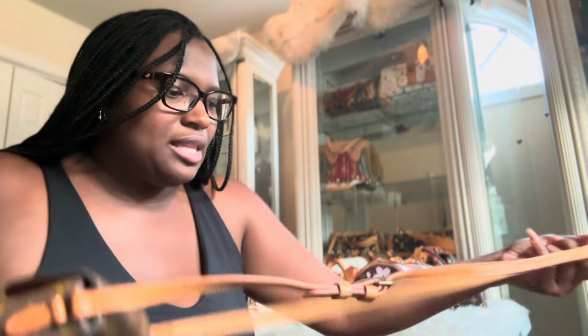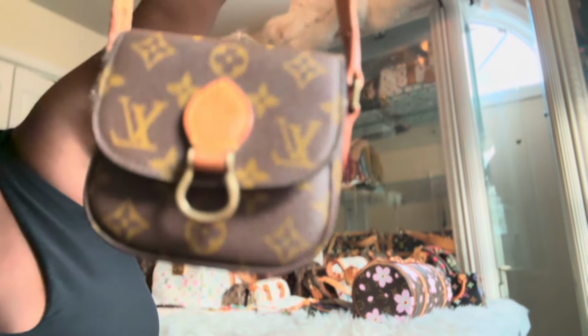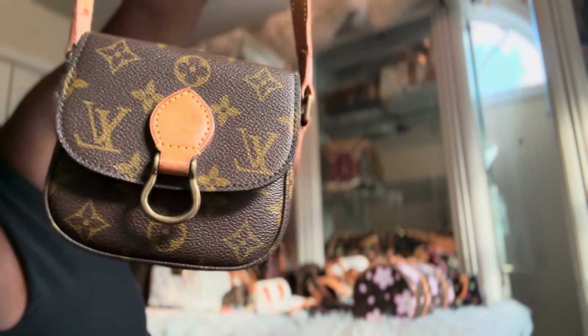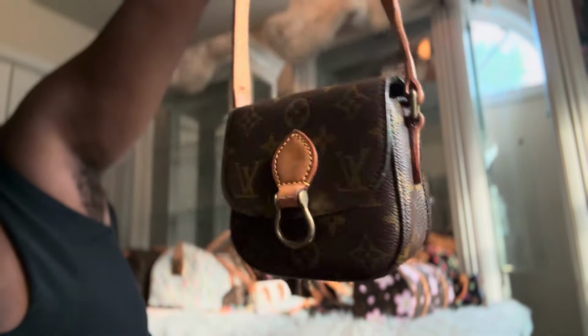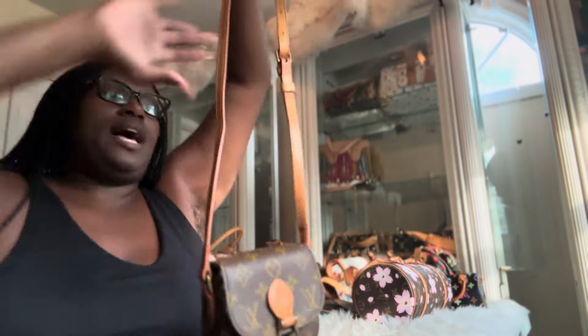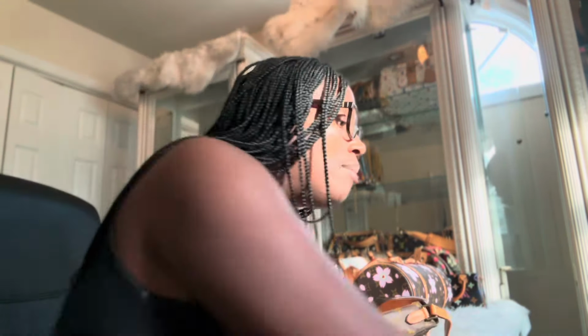Next up, we have another one of my favorite purchases. I can't remember if I got this year or last year. I honestly don't remember. But this is my Louis Vuitton BB St. Cloud. Absolutely love the BB St. Cloud. When I first posted this one, people went crazy over it. Most people had never seen the BB St. Cloud. They were just completely in awe at this bag for being so cute and so adorable and so small and so rare.